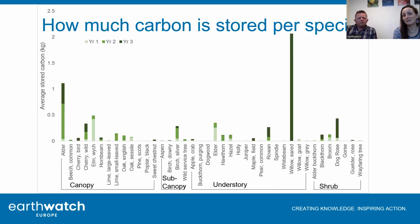So how much carbon has been stored per species? We've got species planted in the canopy level, the sub-canopy, the understory, and the shrub layer. And this is actually what makes tiny forest a unique planting method, is that it has all four of these forest layers together. And what you can see is a difference.